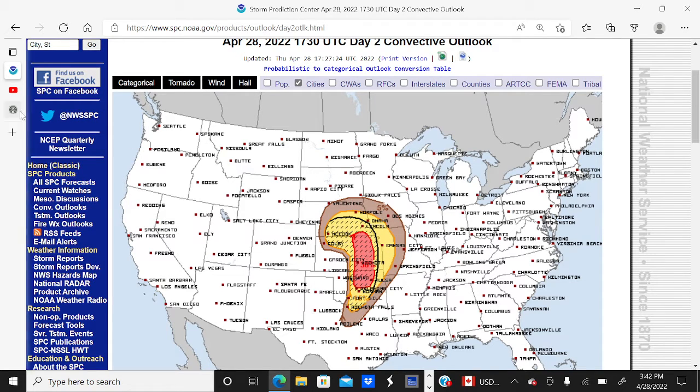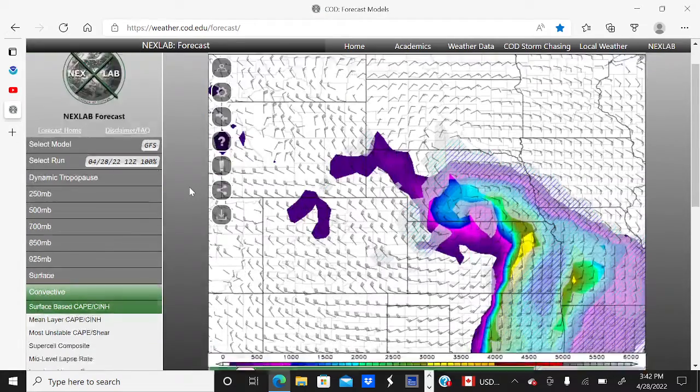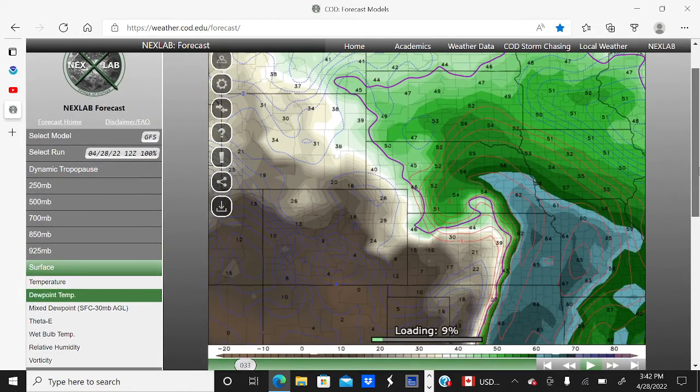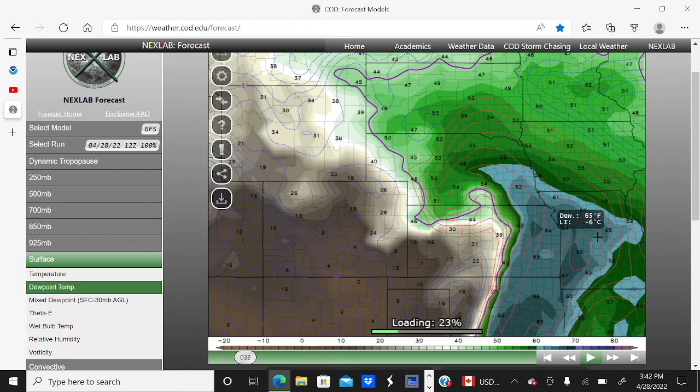Now, taking a look at our ingredients again, today we're going to start with the dew points, and then I'll show you the CAPE. For the dew points, the moisture, the GFS is still putting widespread dew points of mid to upper 60s from southeast Nebraska through eastern Oklahoma and Kansas. East of the dry line, that is. West of the dry line, dew points are in the upper teens and low 20s. So that clash of dry air and moist air is going to provide the lift necessary to spark off some thunderstorms for Friday afternoon across these areas.